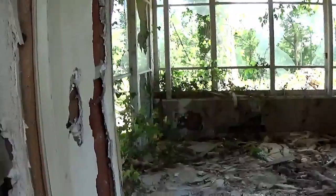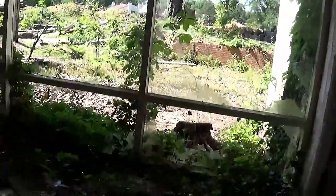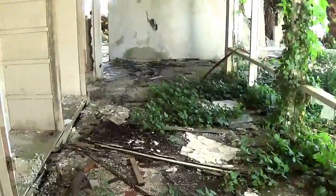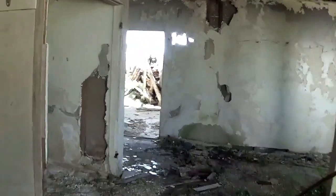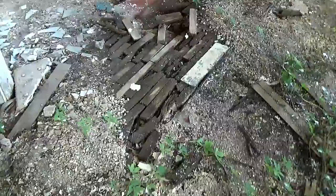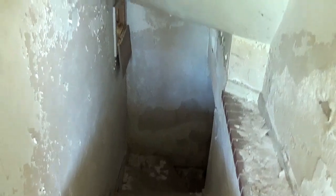It was built in the 40s, and the man actually lived here well into the 1970s before it became abandoned. So it's been sitting here abandoned almost 40 years. The floor is just about completely gone. You can see what's left. Oh, look what I just found.